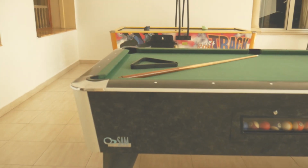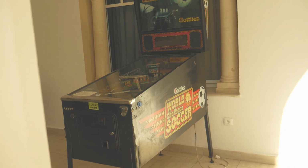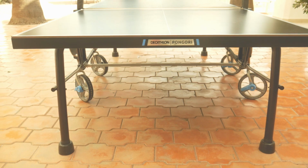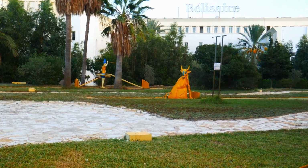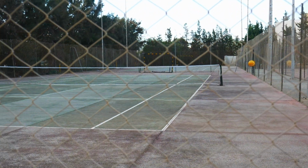You have ping pong, pool, air hockey. You've got some retro games there as well. I like that. Some kind of table football. Then you've got football, crazy golf, tennis. They're at the front of the hotel. They're also used as part of the animation program, but you can just let them know that you want to go and have a kick about yourself. If you want to use those facilities, go for it.